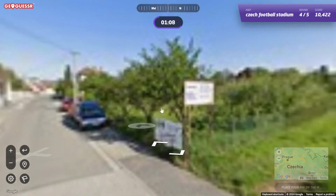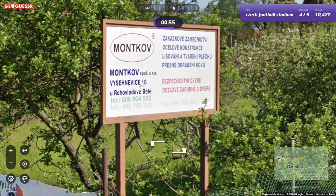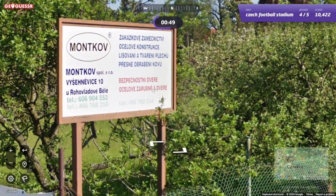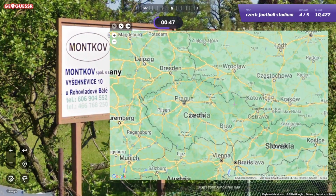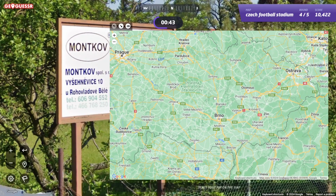Now for a hint, what might this sign say? Is that the city name? I don't know. Montkov. I think this might be it. Weiss and Weiss. That could also be the address, but no, I think this is the street name. And that might be the city. I don't know if that's good enough hint to zoom in yet.